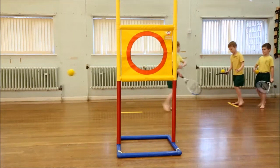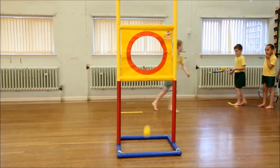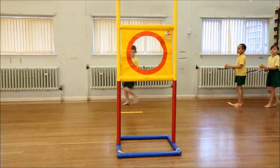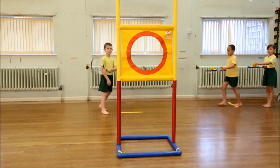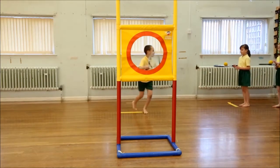This can be improvised within the school by getting players to hit through hoops held by a teacher, but please use sponge balls only to ensure safety. As highlighted, all of the above Tennis Factory activities can be improvised within the school environment.